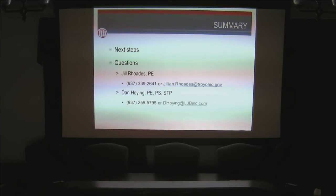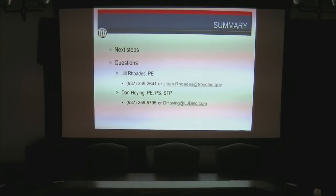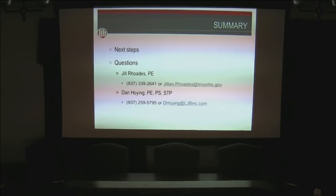Heading east on McKaig, you talked about moving the drive for Troy Christian further west. Yes. What is the speed coming over that bridge? The speed today is 40. We would design it for 45 miles per hour. So the question for the purpose of the recording is, with the moving of the driveway of Troy Christian to the west, what is the speed coming over the bridge, correct? The design speed that we would use is 45 miles per hour for that.